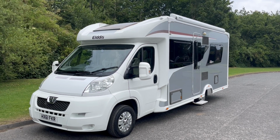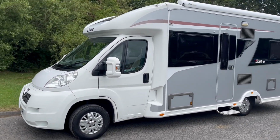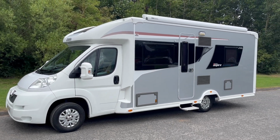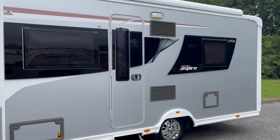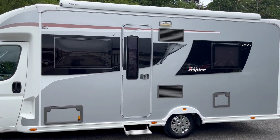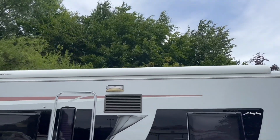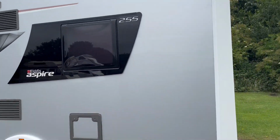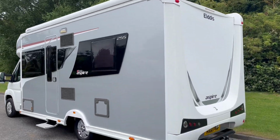Today I'm showing you around this 61 plate Peugeot Elddis 2.2 diesel turbo Aspire motorhome, 4 berth with the end layout, a fixed double bed and washroom, awning on the top, fully retractable, with a satellite dome and solar panel on the top there.